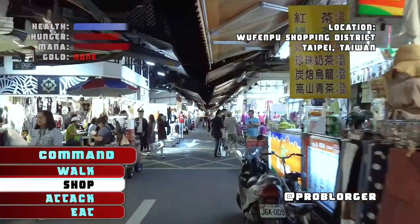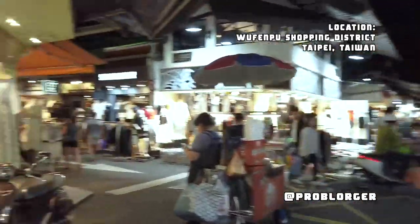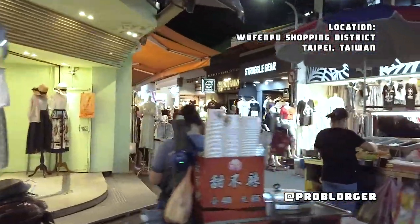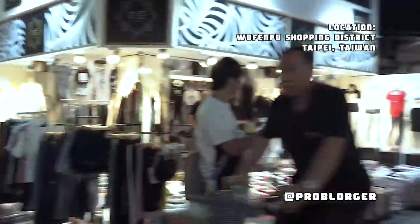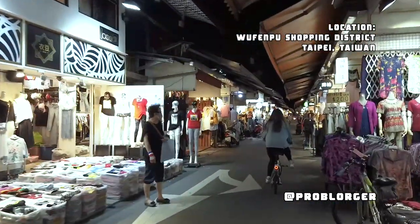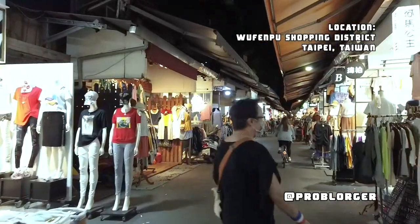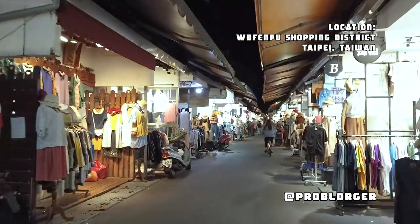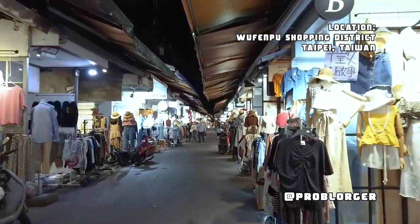There are many narrow alleys throughout Wufenpu Shopping District. Just to walk the entire area through every little alley will probably take you over an hour. Even though these are narrow alleys, you'll still find people using motorbikes, bicycles, and even sometimes cars going through these alleys. Be careful and stay alert.